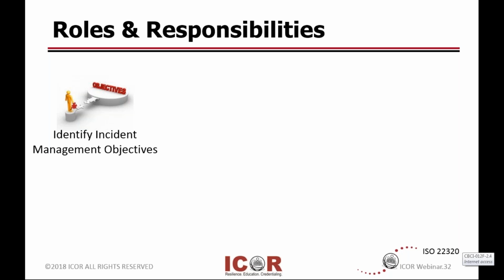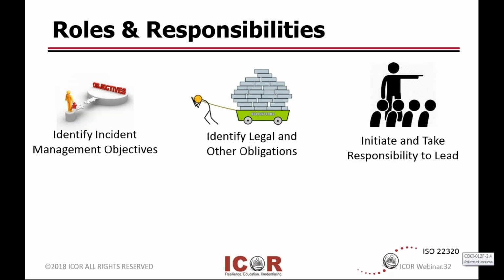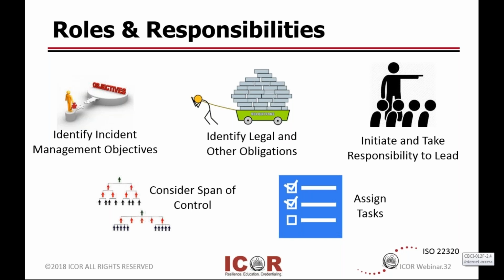With the responsibility that they can identify your incident management objectives, who's been assigned to identify your legal and any other obligations that you might have, who can initiate and take responsibility to lead. What's that span of control going to be? So looking at your organizational structure itself, what does that span of control look like? We'll talk more about that. And then being able to assign tasks to make sure that you start managing that incident.